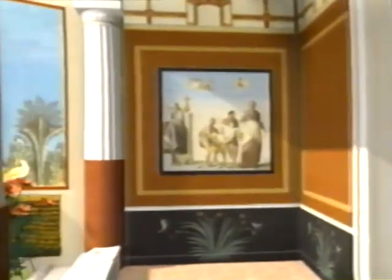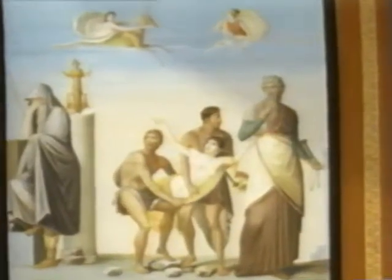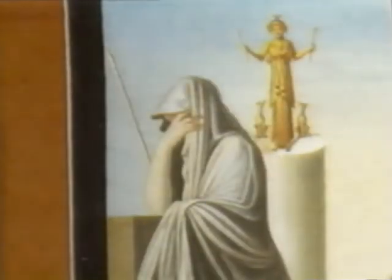At the end of the garden, we see the terrible scene of Iphigenia, who is being led to the sacrifice by Ulysses and Achilles. Her father, Agamemnon, who has not resisted the will of the gods, shields his eyes from the terror of his daughter.